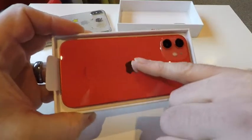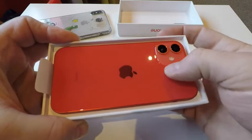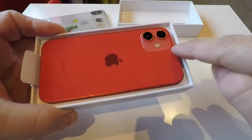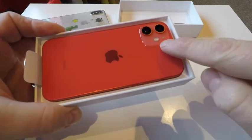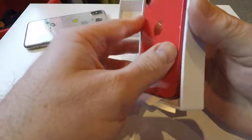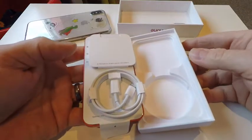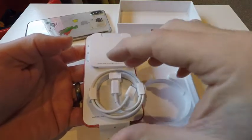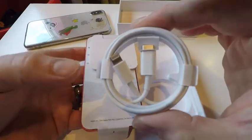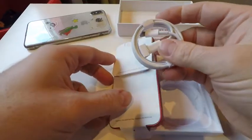You've got the glass rear, and it comes up, instead of this being separate, it actually feels like one piece. It feels like the whole piece of glass is machined down from this top layer rather than this being something that's set in. And then you've got the product red logo there. So let's bring it out, and there you go. The contents of the box have all come out. You have the cable there, so it's got Lightning. Well, it's got the USB-C connection.